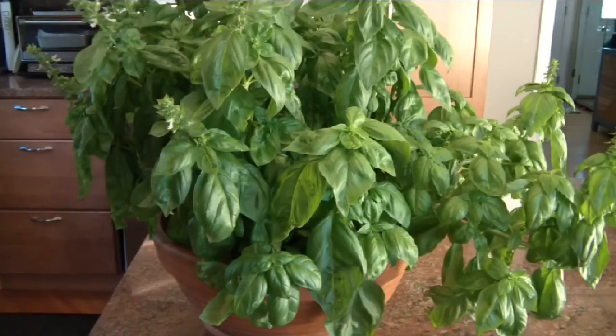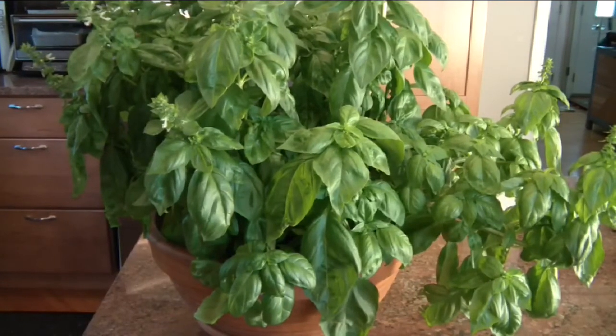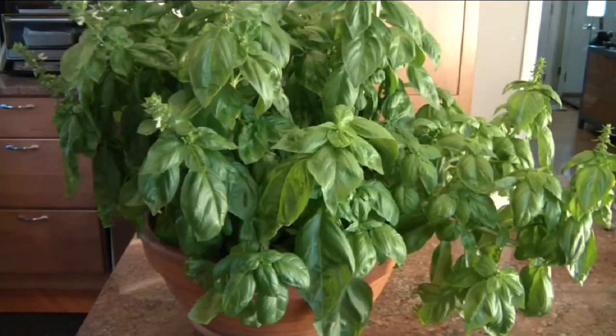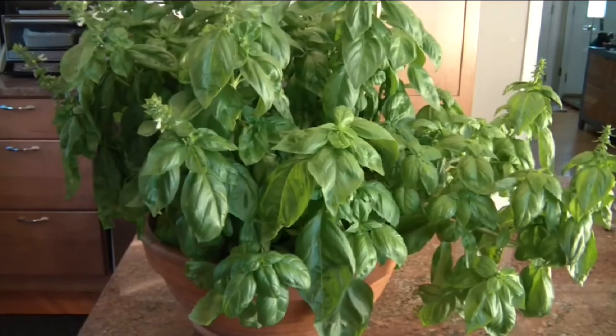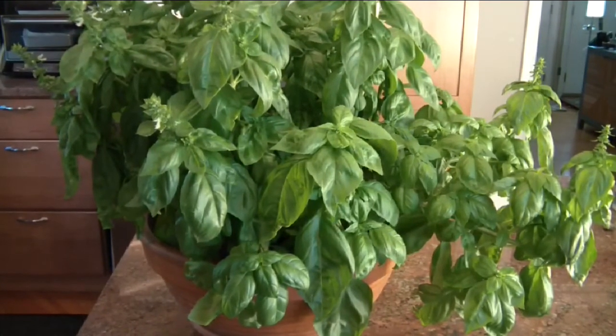So with a little nurturing and a little effort and some water and sun, you can grow your own basil to extreme proportions and harvest it over and over and over again. So definitely something that you want to look into if you plan on doing fresh basil recipes and you like basil as much as I do. If you've got any Italian blood in you at all, this is something that's literally a must-have.